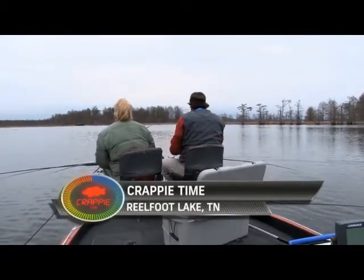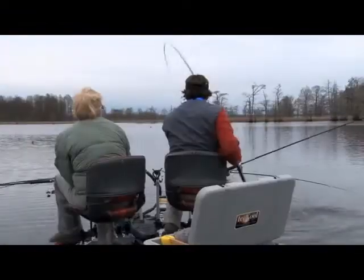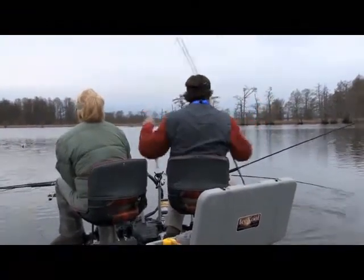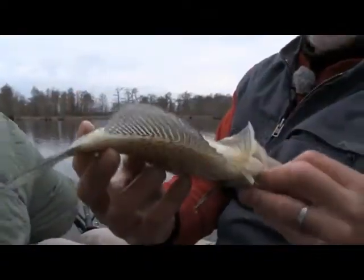Dang, how many bites did we get before we caught one? 3 or 4? I promise you, get your casting rod out right here and you have yourself a ball. Getting away from the boat. We got to get it going. Let's get these poles in the boat.